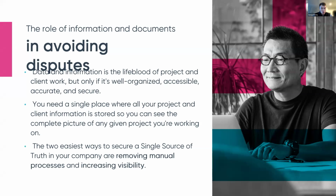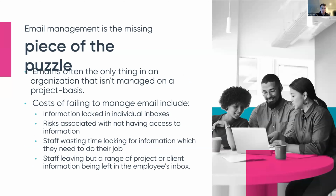So two of the easiest ways to create a single source of truth are by removing manual processes, because at the end of the day, if there is a manual process, it's taking people time they're not going to input into the single source of truth. And the second one being increasing information visibility across the board, so having a really good platform that allows you to search that information. One thing to keep in mind is that your single source of truth is only really as good as the information you put into it. So it's only the truth if it's fully complete. And if it's not fully complete, it's not the truth.